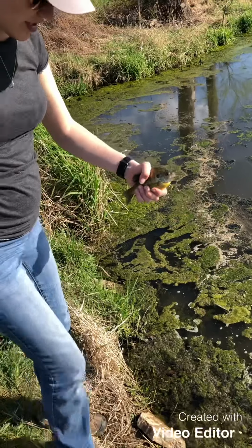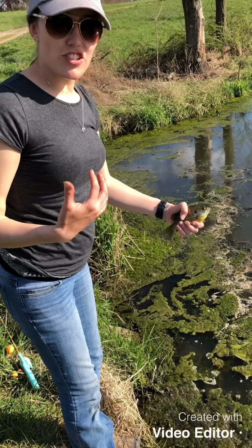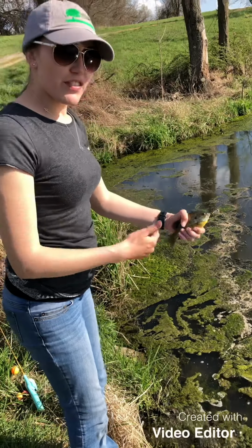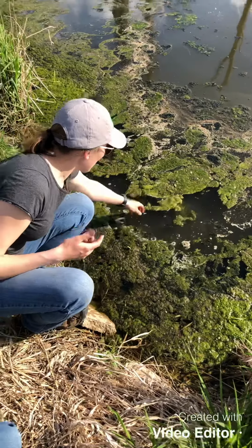We're going to get him back into the water so it can get its oxygen from the water. We get our oxygen from the air, but fish get their oxygen from the water. So we're going to put him back in, let him swim away. There he goes. Very good.